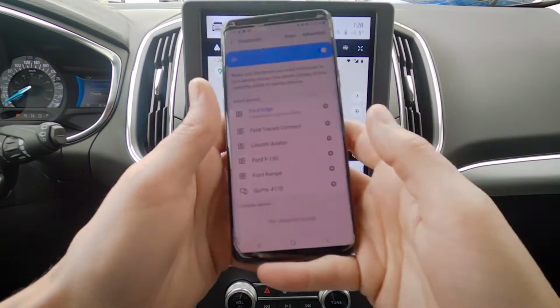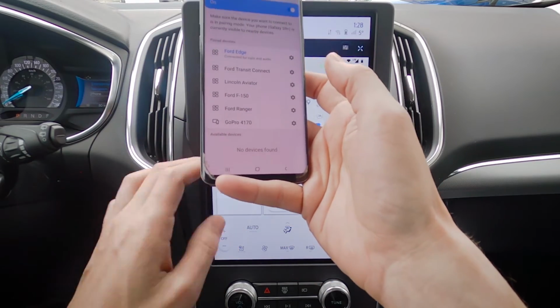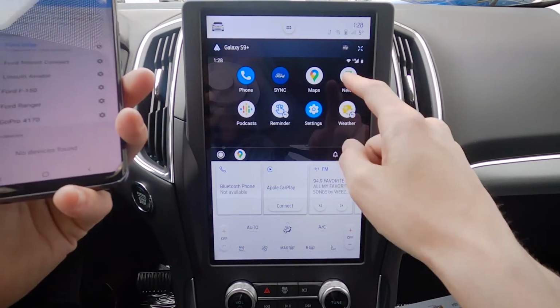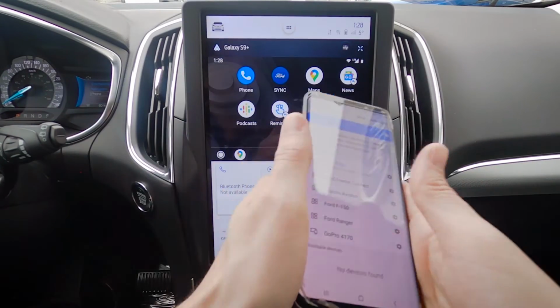3, 2, 1, and we are connected. Look at this, look at this. So one of the nice things, we can use maps on there as well. So if you prefer to use Apple or Google Maps, I should say, if you had Waze connected, it would work directly through this middle screen as well.